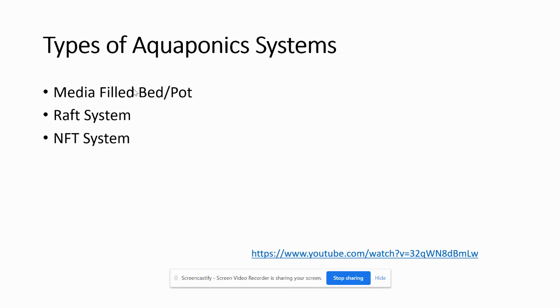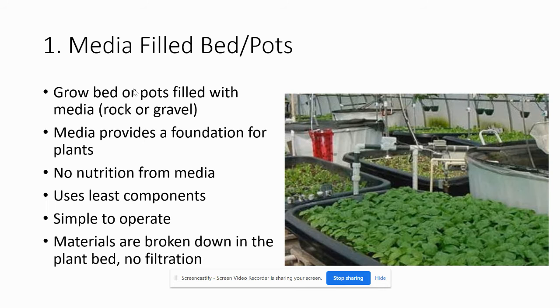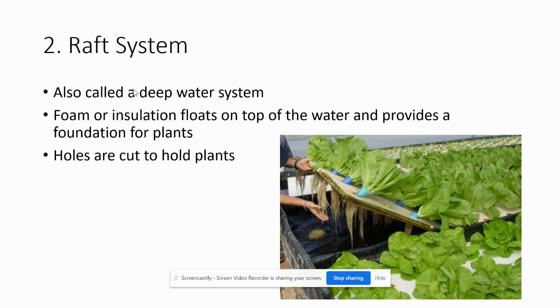So there are different types of aquaponics systems. You have a media-filled pot or bed, a raft system, and an NFT system. There's a video that I put in the instructions that will cover these, but let's go over them now. The media-filled beds or pots are grow beds or pots filled with media like rock or gravel. This provides a foundation for our plant roots to grow in. The media provides no nutrition. It's not soil. It uses the least components and is very simple to operate. In this system, materials are broken down in the plant bed and there's no filtration.